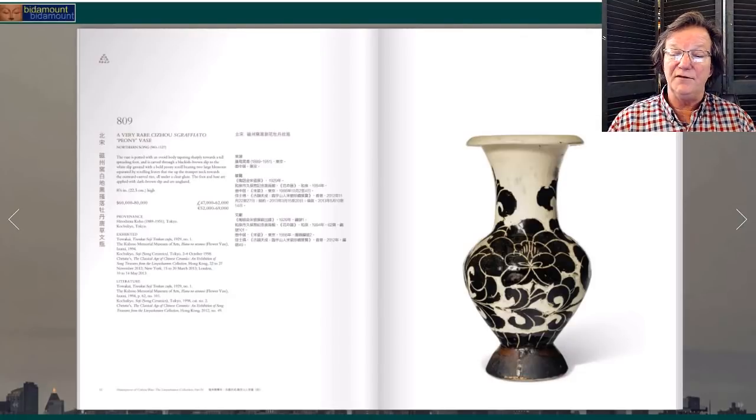And they're really not always that big, okay? And this was 8 inches tall. And it did just fine. It brought $137,500. Just a beautiful example.